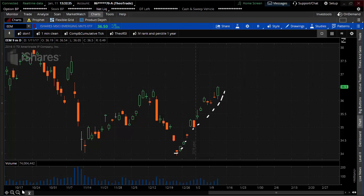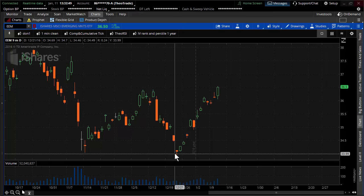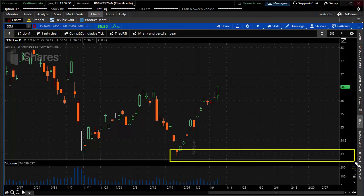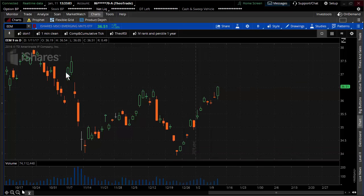13 trading days for the most part. We've had maybe one real down day, but that's neither here nor there. In 13 trading days, we've moved from a price point of, here we are at 34, all the way to 36.50. So it's roughly a $2.50 move. Okay, now we're getting somewhere.